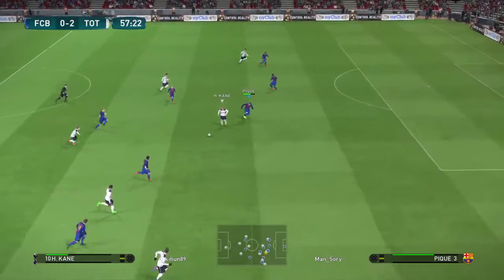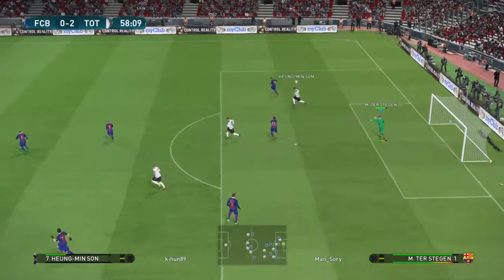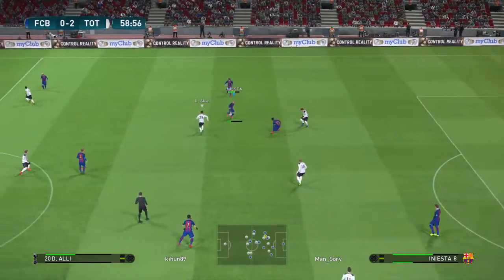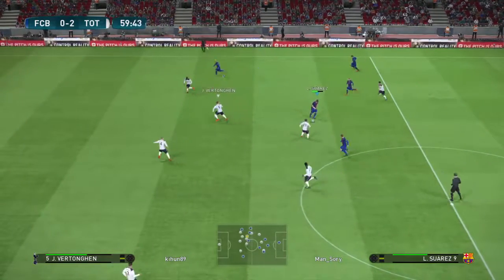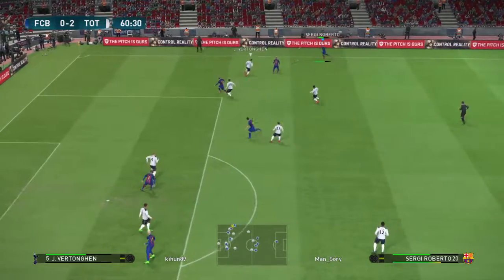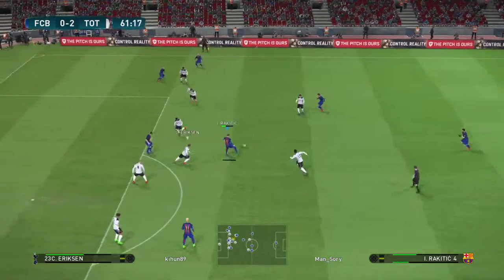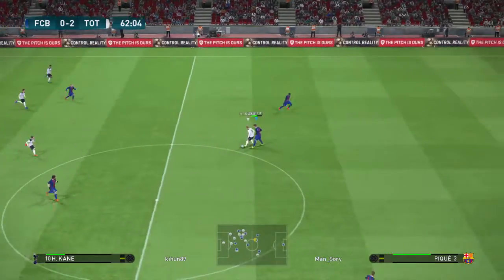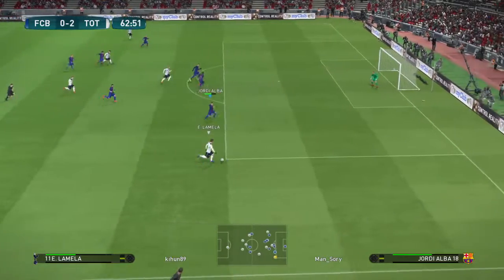And it's Walker. Now it's Kane. Tries a through ball. Roberto goes long and forward. Messi has it out wide and in space. Son Heung-min, spoon forward. Looks like a good ball through, and the flag has stayed down.